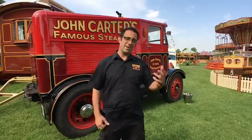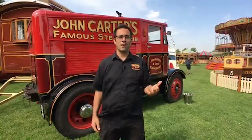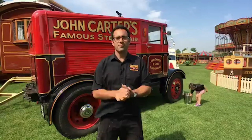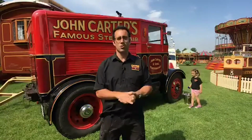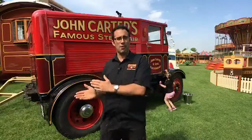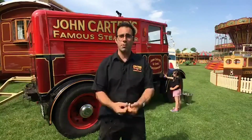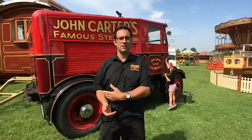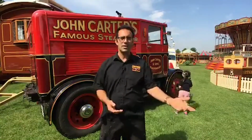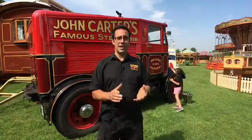Along came the Second World War. Diesel engines had been introduced into the fairground before the war, but the developments that were made in the war meant that there were so many army surplus vehicles that were suitable for the fairground, that it's incredible that Scammell actually managed to produce a lorry that they built new and people wanted to buy, because there were so many vehicles readily available that you could easily convert for showman's use. But a Showtrac is special because it is built for the job.